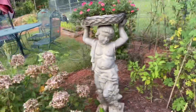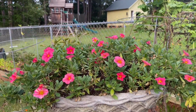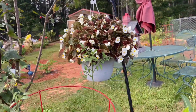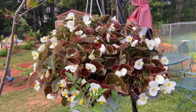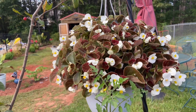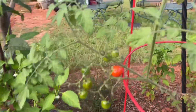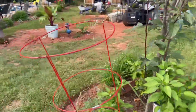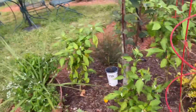And then I get this flower here in this planter. This is the super bells. And then this is another begonia in the basket. This is the white begonia. Oh, they are just so beautiful. Then I have some of my tomatoes, cherry tomatoes left. And this one tree here, this is the crab apple.